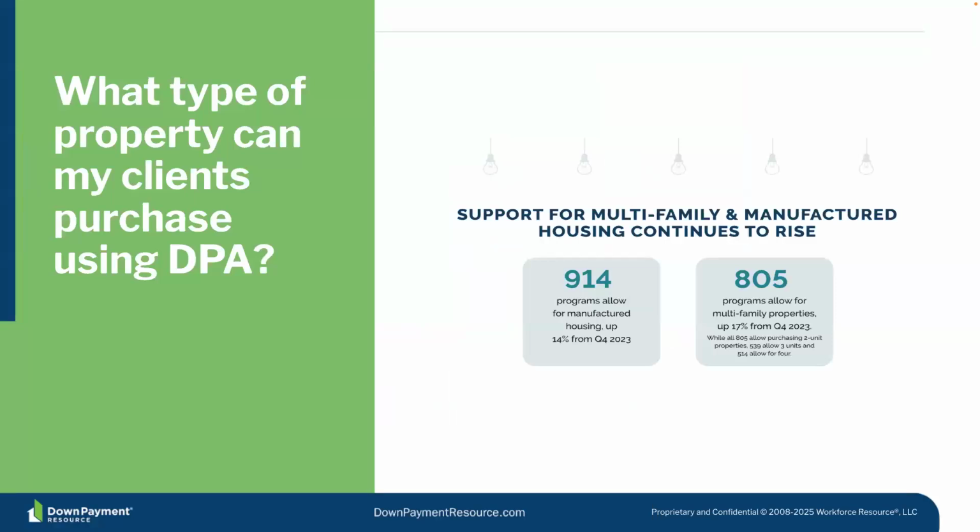Within that same report, we also tracked growth in homebuyer assistance programs that helped expand inventory options for homebuyers, which included support for manufactured housing and 2 to 4 unit properties, but as we know, so long as one of those units is owner occupied. And what we noticed is that year over year changes included a 14% increase in programs that allow for manufactured housing and a 17% increase in programs that allow for multifamily properties.